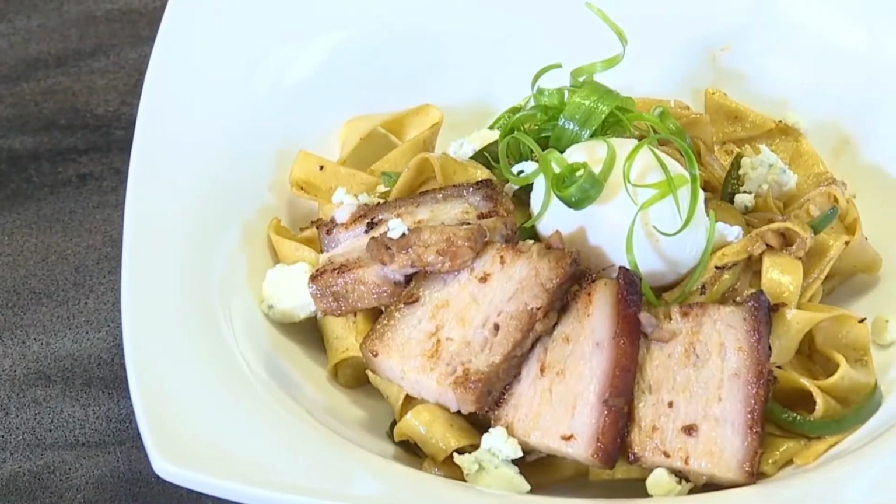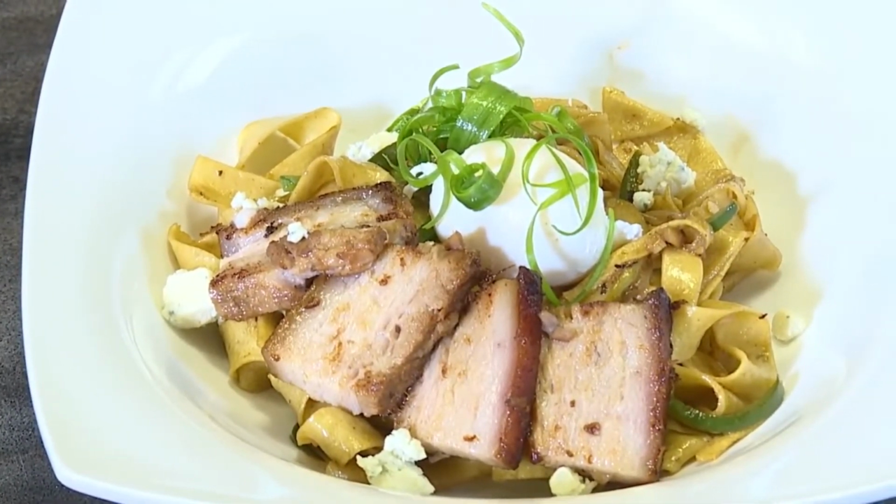That looks super good. Oh my gosh. It was good. You know, the egg was perfect, the pork belly and everything, and the thicker pasta noodles. I love the bigger egg noodles. Yeah, those were really good. A little bit of cheese, a little bit of, yeah, that just looks so good.